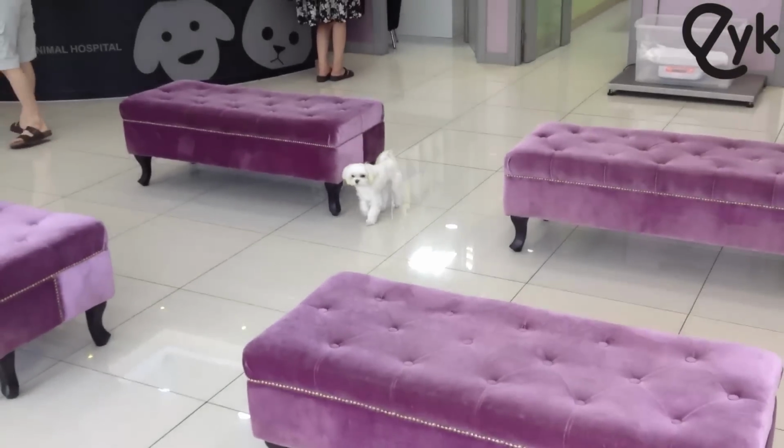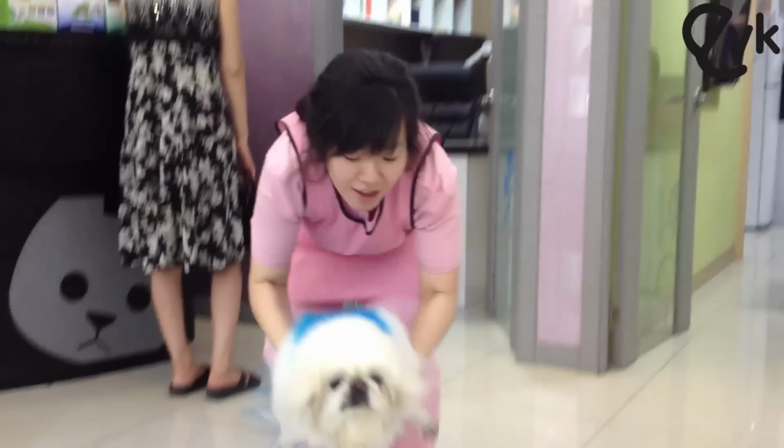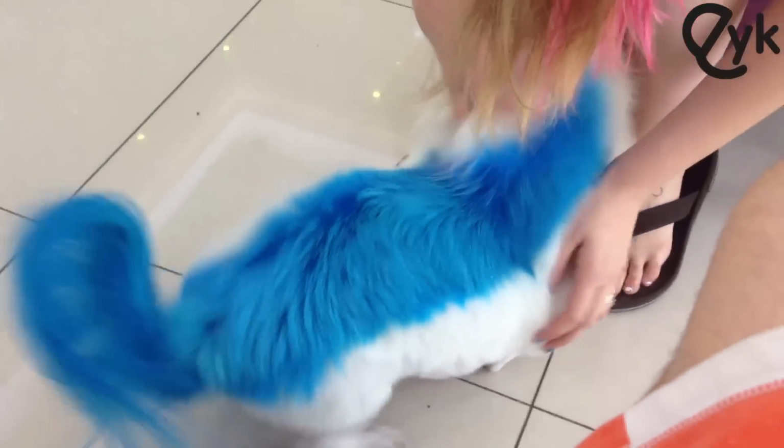I miss my Spudgy! You're not the Spudgy. How about my Spudgy? Spudgy! Look at you, you marshmallow dog. Hey, Spudgy. Look at you, you're all blue again. Hey, look at you, Spudgy.